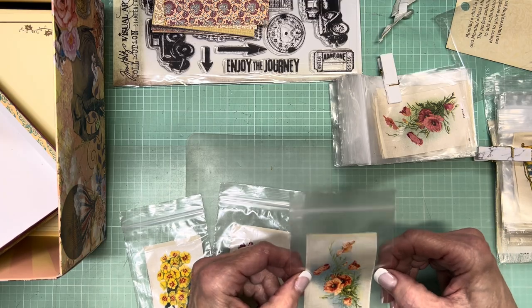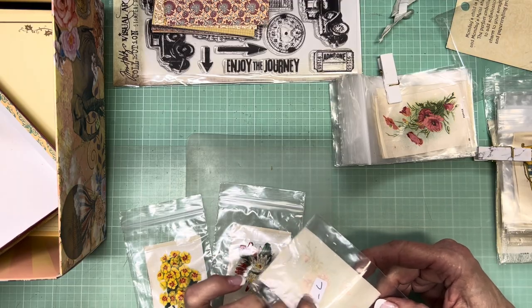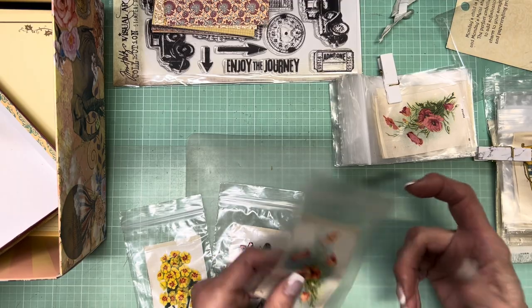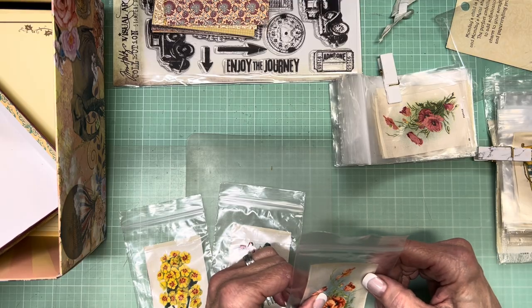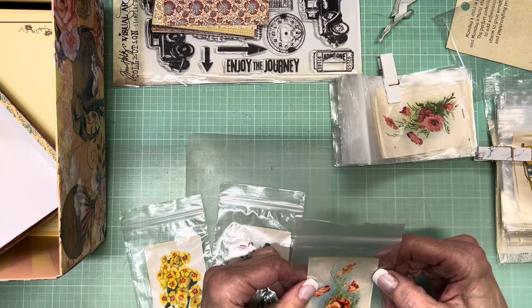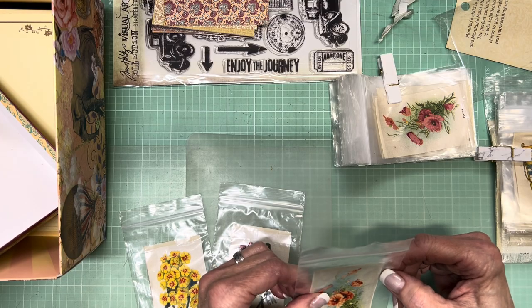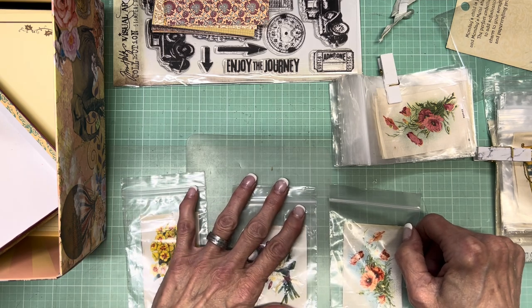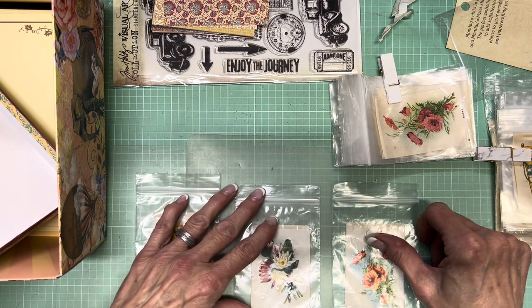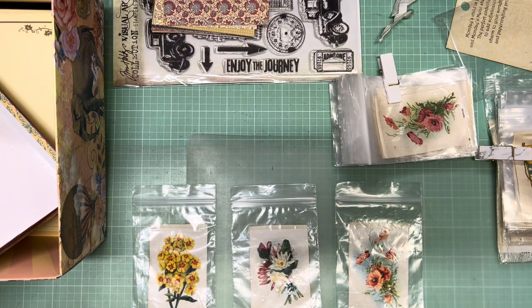But she tends to price lower than the market. So if each one of these sells for $7, that quickly pushes up the cost of what the finished product would be should I choose to sell it. And if I don't sell it, anyway, I don't know.